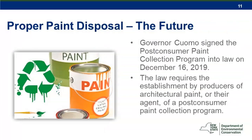Okay. In the future, proper paint disposal. For nearly 10 years, legislators in New York State have had some form of proposed paint legislation to consider. The Post-Consumer Paint Collection Program bill was passed and subsequently signed into law by Governor Cuomo on December 16, 2019. Under the law, producers of architectural paint or their agent were required to submit a plan to the DEC intended to establish a statewide program for the collection of post-consumer paint as set forth in the law.